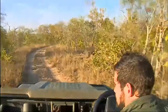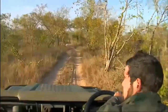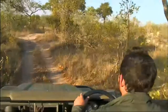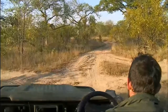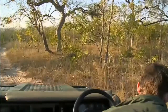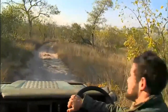And if we don't have any luck with the leopard, what we may do is try and pop into the hyena den sites again and see if any of the adults have possibly returned. So that is the plan for now. While we continue searching for this leopard, I think Mark's arrived somewhere and would like to show you something. So we will see you a little bit later.